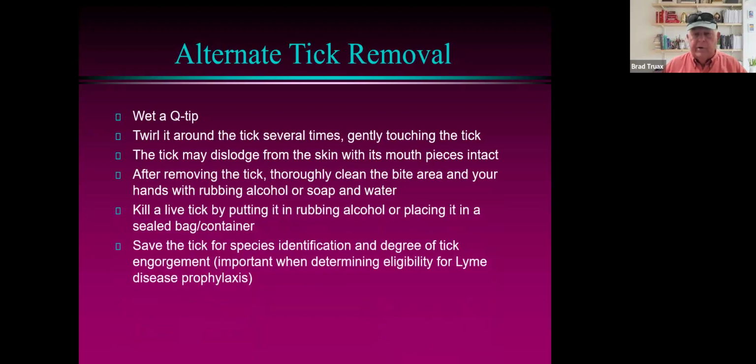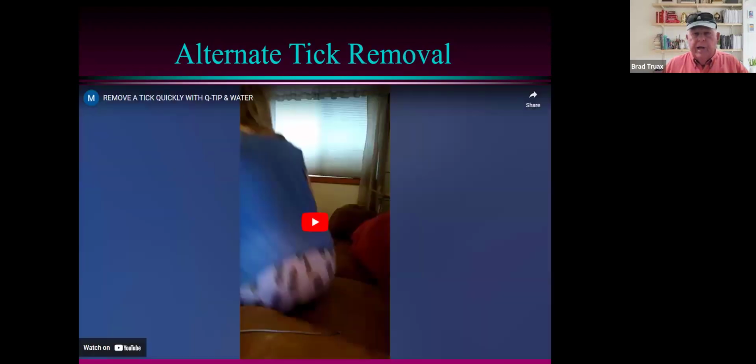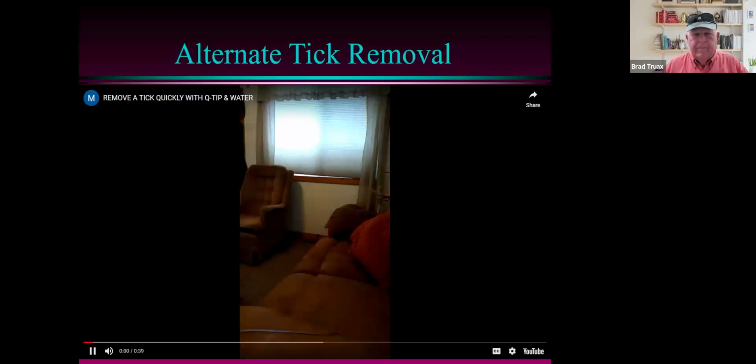And again, you may want to save the tick for species identification and estimate of its size, because that may determine the likelihood that it might have transmitted Lyme disease. So here's that alternate tick method.